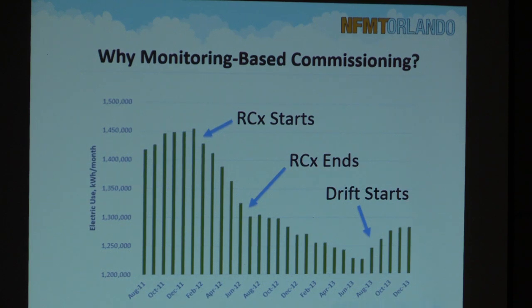But the story that happens over and over after a project like this is energy starts to go back up. And that's called drift. And drift is really the reason monitoring-based commissioning exists.